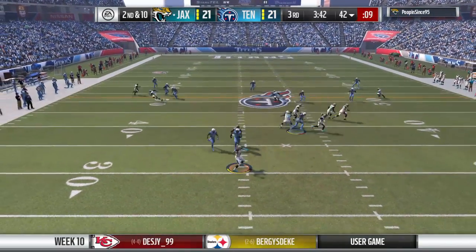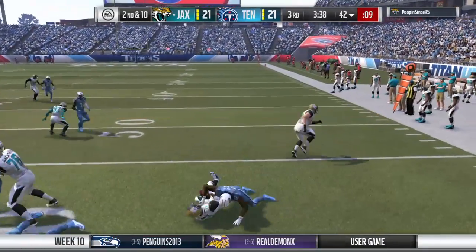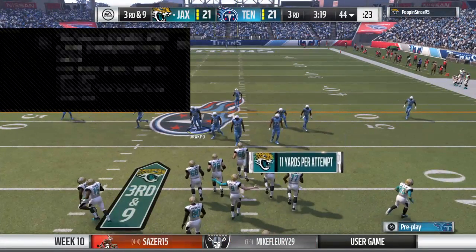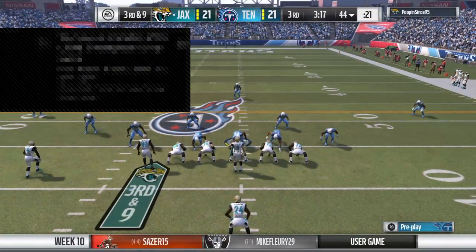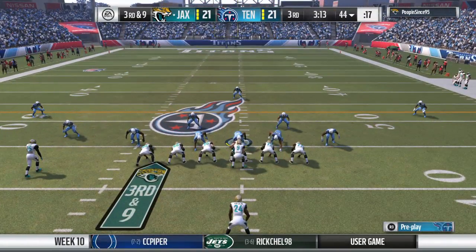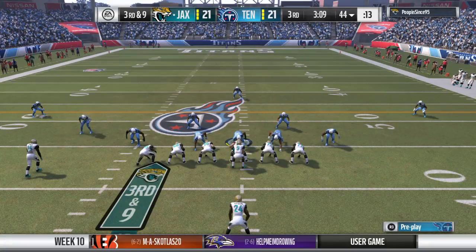On 2nd and 10, Stafford. Oh, it's a screen pass. That's complete. And he'll get up near the 40. Up 3rd. So many things have to come together just right for a screen pass to break for big yardage. The blocking, the timing of the pass to the runner, everything has to fit together just right. But on that play, the defense was able to disrupt things and hold it to a short game.